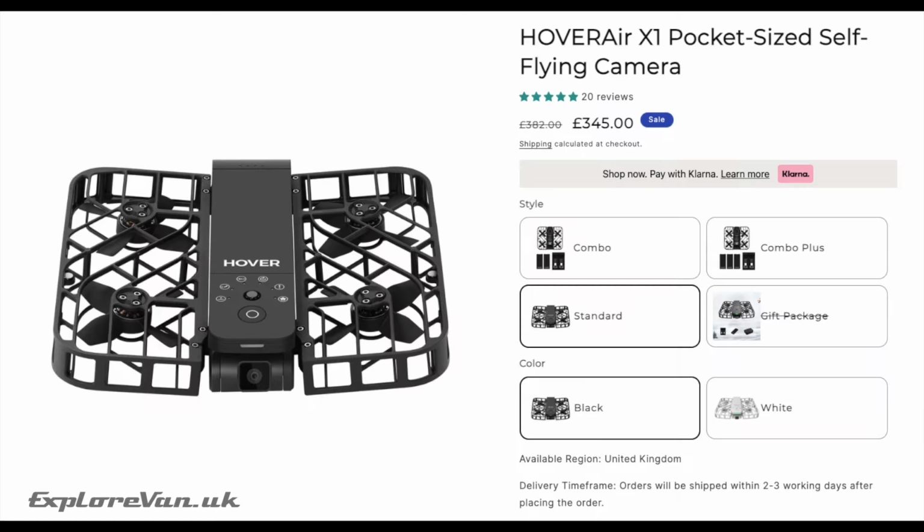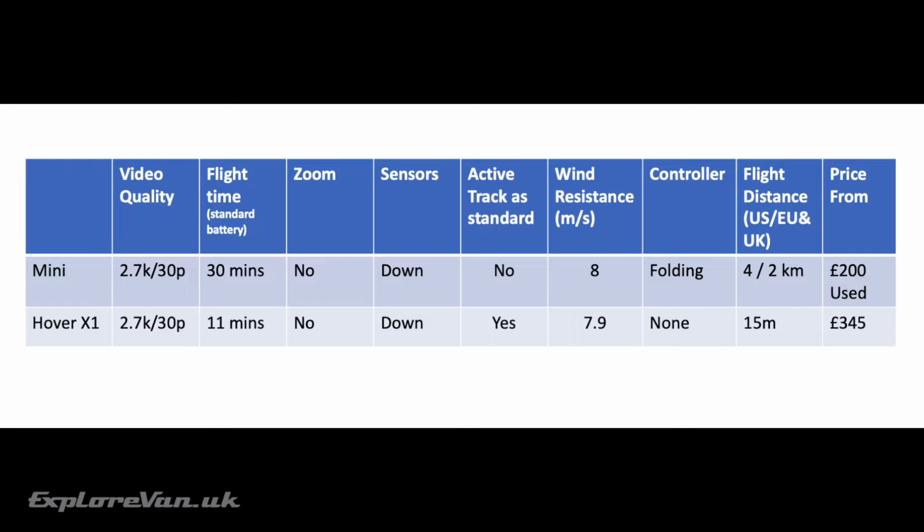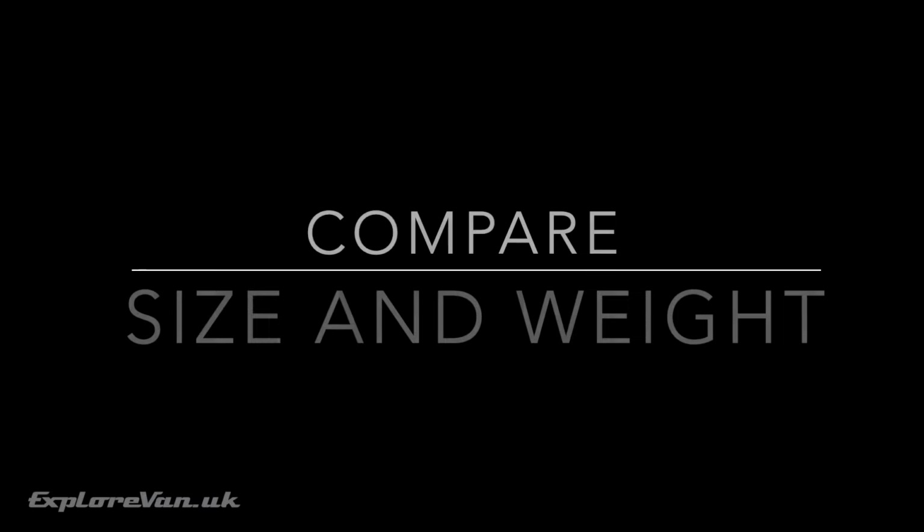So now we've looked at the functionality and price of the Mavic range, let's do the same for the Hover X1. Here we've added the key specs into the Mavic range. And if we compare it to the Mavic Mini that we'll be using today, the cameras are very similar specs and the wind resistance is pretty much the same. The key differences are the Hover's lower flight time and distance, but its inclusion of active tracking and the fact it doesn't need a controller, which makes it fundamentally different. So let's take a closer look at the Mini and the Hover.